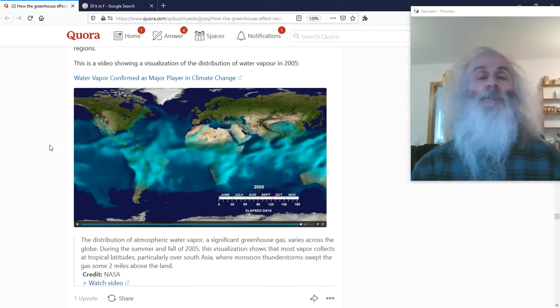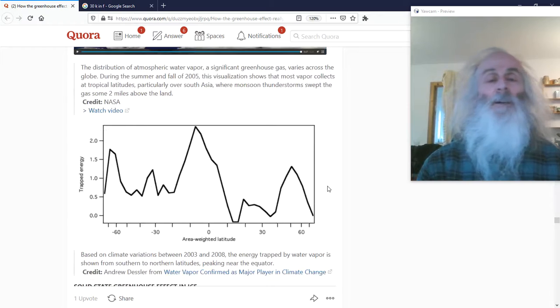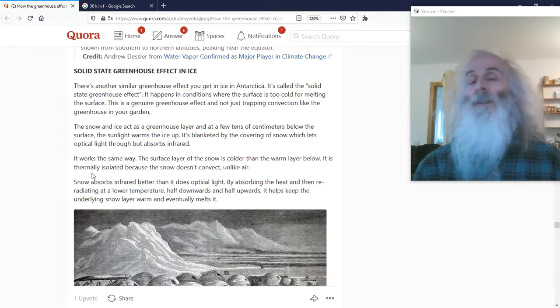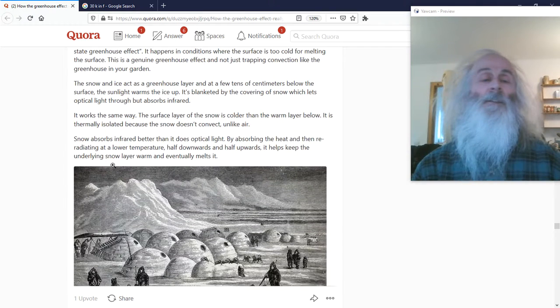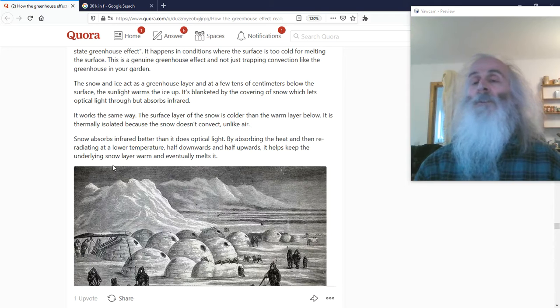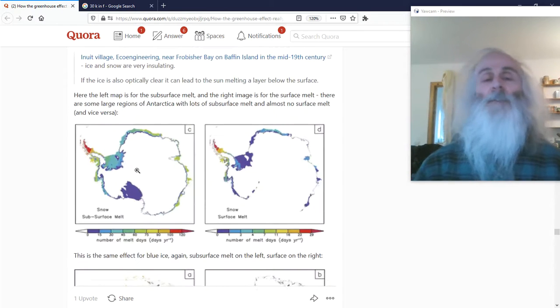So that's the water vapour, and then I just wanted to end with a little bit about a genuine greenhouse effect you get in ice. It's the same idea, but it's not just trapping the heat. You get ice melting in Antarctica when the surface is far, far too cold for water to have melted. So it's not like a greenhouse effect where it's just trapping the heat. There isn't enough heat coming in, but it's the same effect as this.